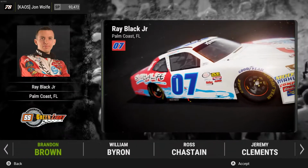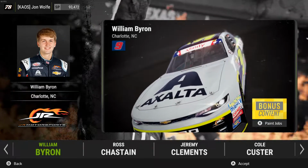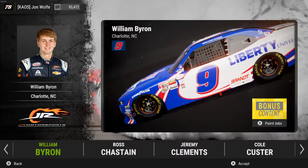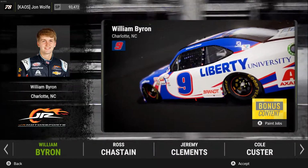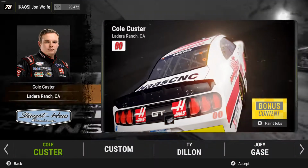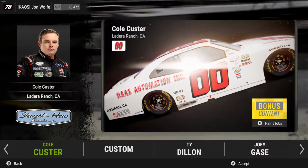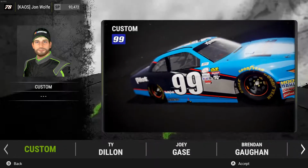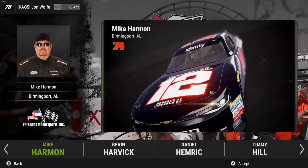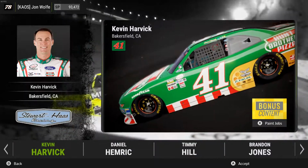Roll through here. William Byron. Okay. Oh, got the Exalta Liberty, and then a slightly different Liberty, which I think is a throwback to Ricky Hendrick's old paint scheme, it looks like. Nice. Cole Custer. And this is a throwback as well. Indeed. Nothing for Ty Dillon. Okay, scroll on through. Kevin Harvick. Okay, alternate one there.